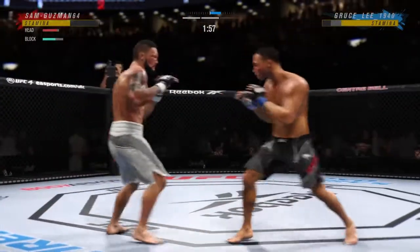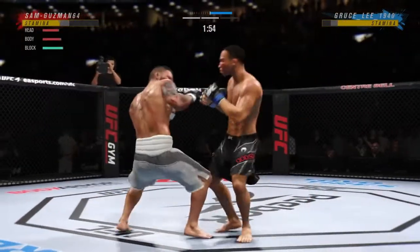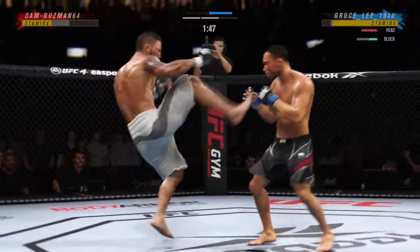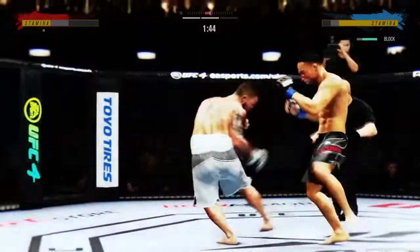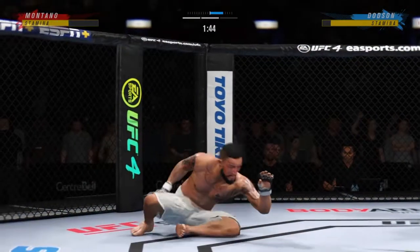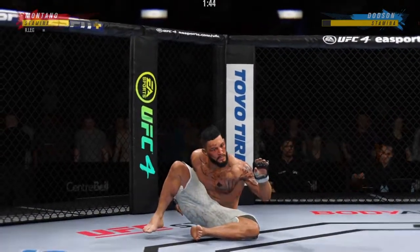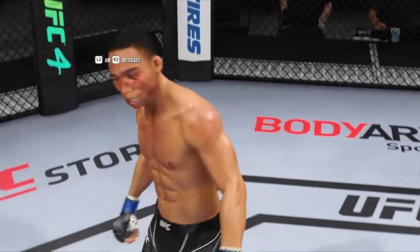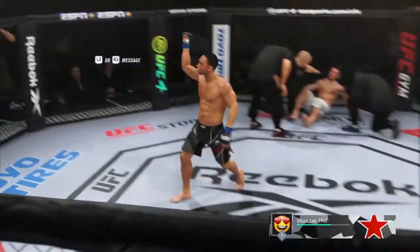Well, he works hard to get up again here, but he looks hurt. Look at the angle of that nice body. They continue to exchange. Keep those hands high. Oh, and that one snapped the head back. The referee has seen enough. Winner by TKO. He mercifully stopped the fight. A great stoppage and a great performance by this young man.